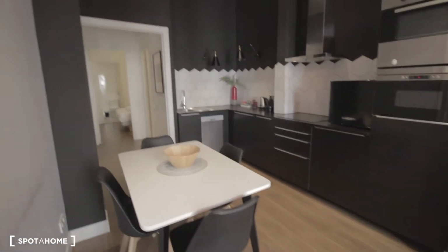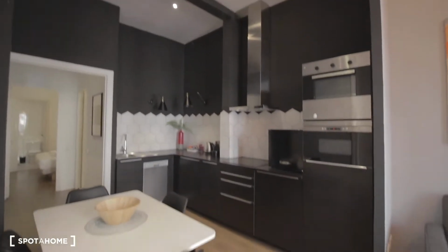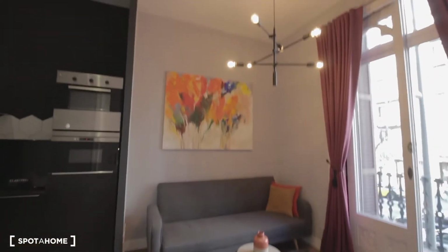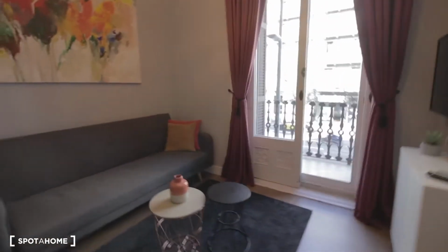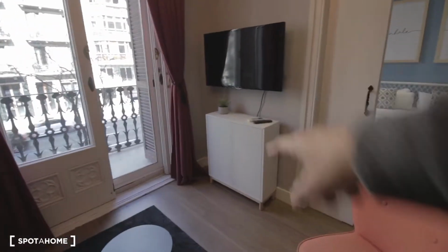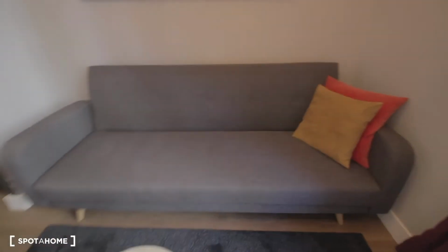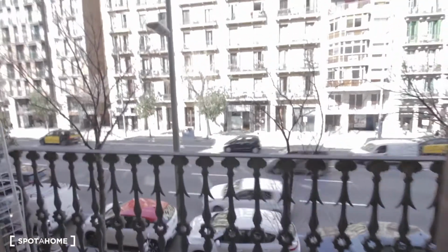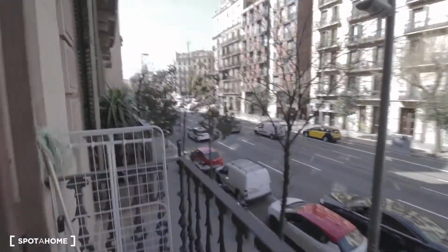Okay, then we have the living area over here, well decorated as well. We have the TV over there, little furniture there, nice sofa over here. Okay, we have a double glasses here, so you can open this all the way. I keep it open for the video in order to open it close quickly. And we have the balcony over here.